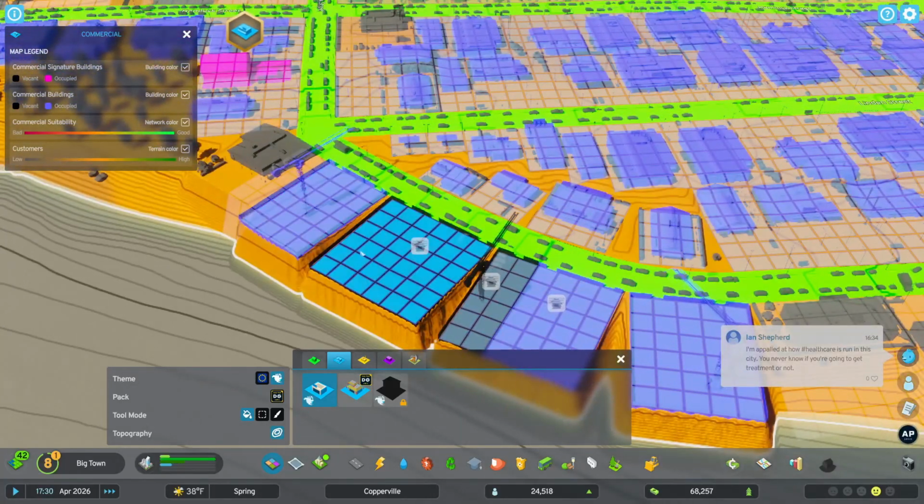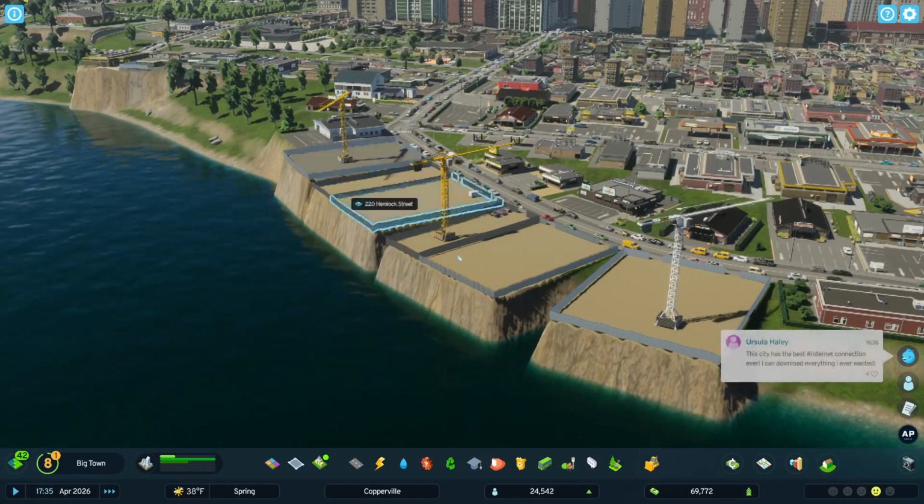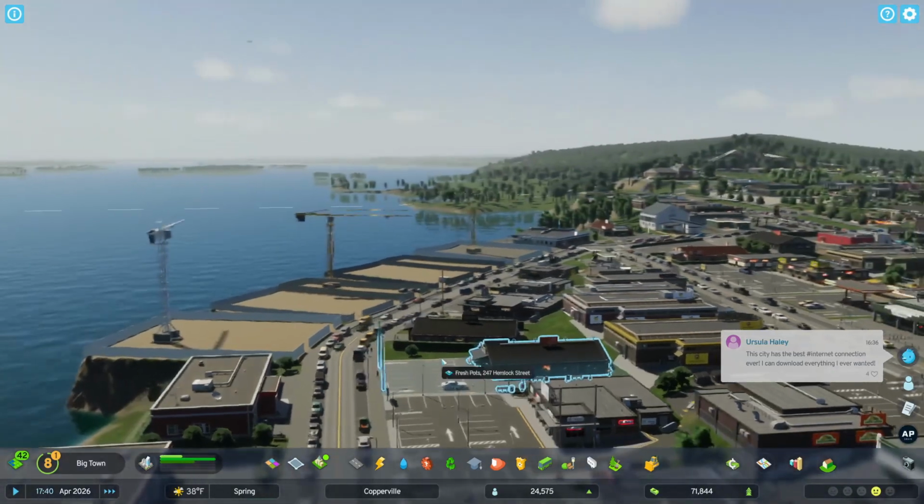And then I'm going to leave that alone the way it is. It looks as though I can build some really neat commercial buildings right here on the water. That's going to be a lot of fun.